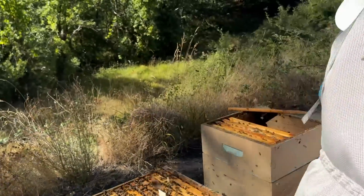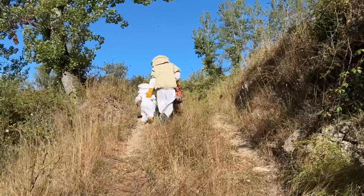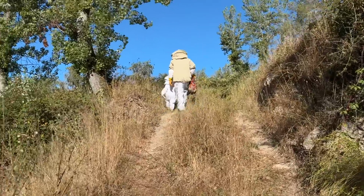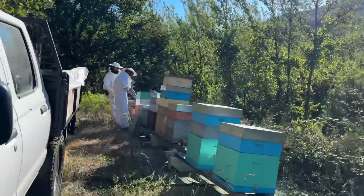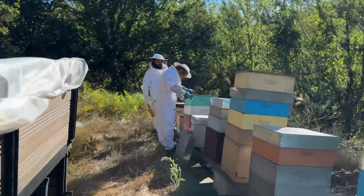You want a snack box? Sometimes when you're 3, snacks are more important than beekeeping. So Crusoe and Joao are off to go and have snacks, and I am going to crack on here with helping Diogo and learn as much as I possibly can.